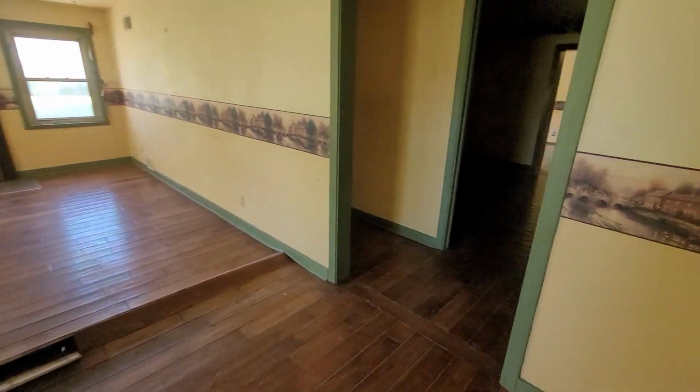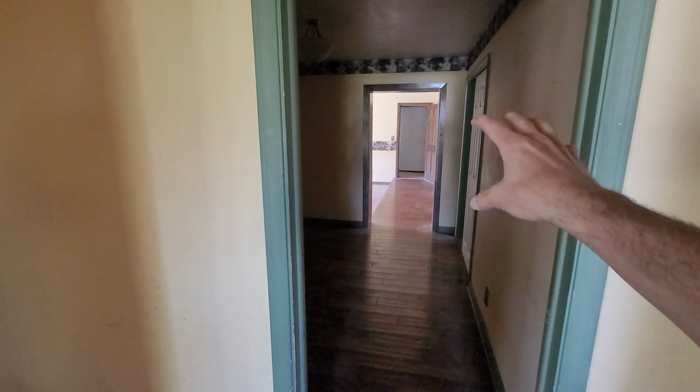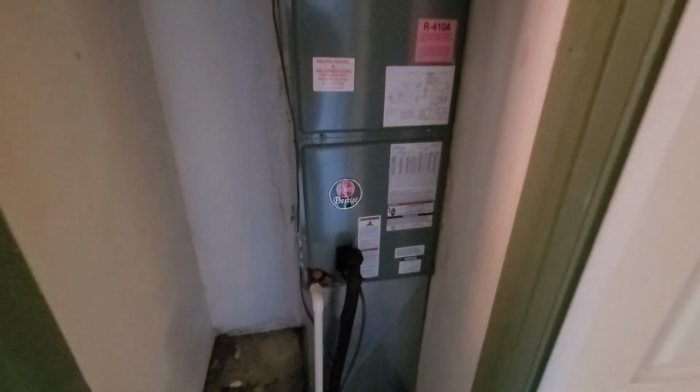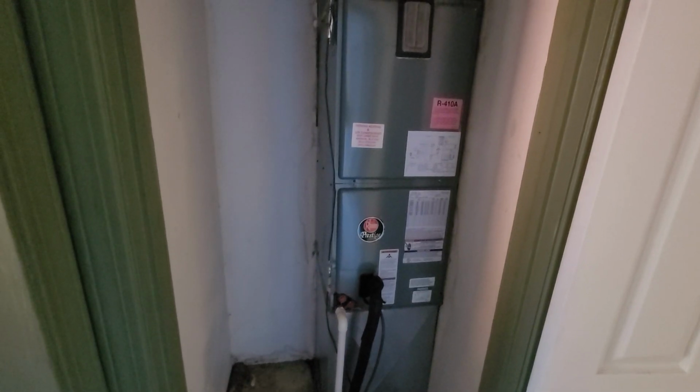So back from the random room through the kitchen, and then we turn and we're going to go down into this hallway. Now, keep in mind, the house was added on to, and I'll show you that here in a second. So here's the bathroom. We got a newer heat pump. This heat pump is not old by no means.